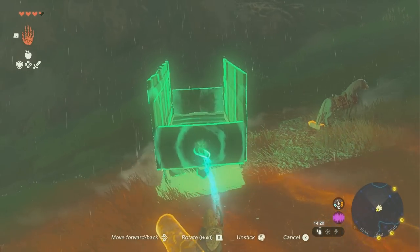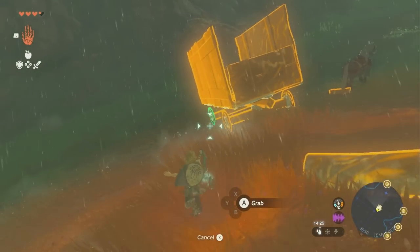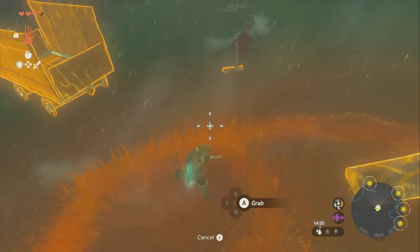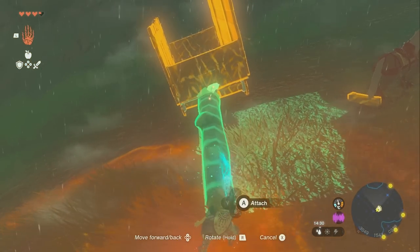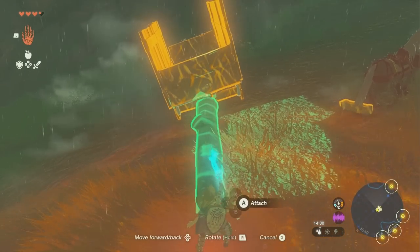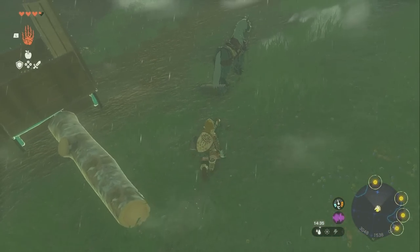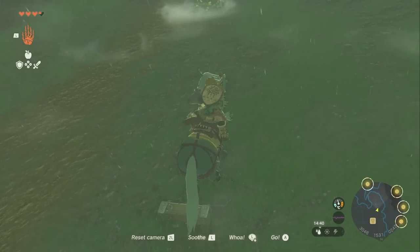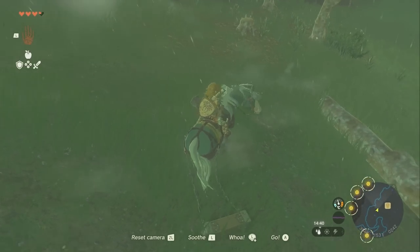All right, let's bring it over. Drop it. I mean, it should just stay as long as it's sideways like this. All right, so we are going to attach a log like this. And then we're going to take the mount. And now, I thought those flowers were enemies. All right, now we're going to see.